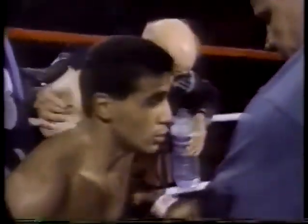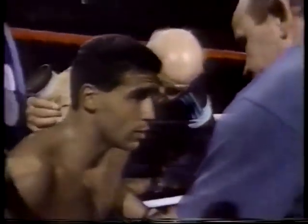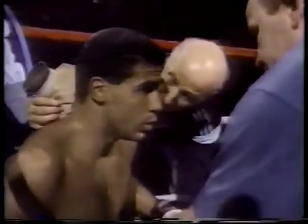Another good round for Rahilou. Dorsey had picked up the pace a little bit, but I don't know at this point, Robert, if it's enough. No, I think that he's having difficulty because what's happening is he's landing some good strikes, but for every one that he lands, Rahilou's landing 4 or 5. And that's racking up the points.